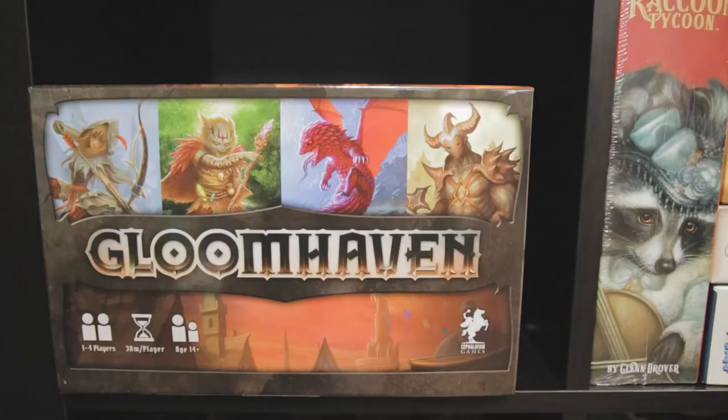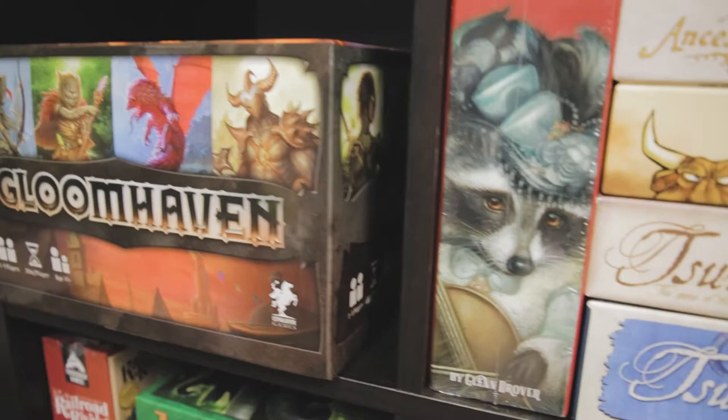Many, many, many board games are in a square box. Right, and it's great for display like this. That looks really pretty. It looks really nice. But it doesn't fit Gloomhaven. This shelf is completely pushed up against the wall.